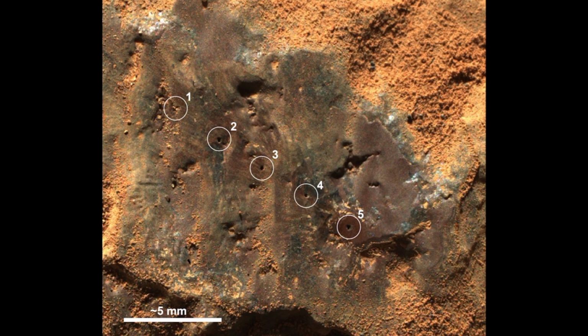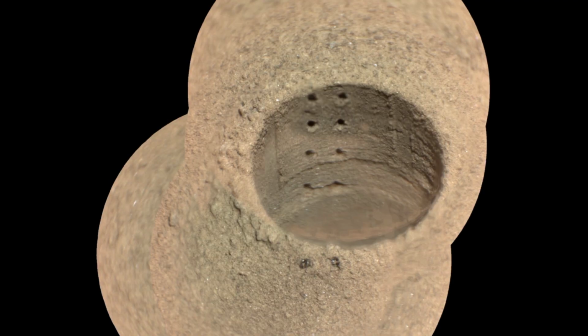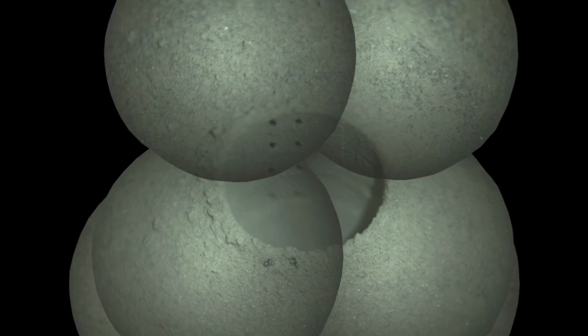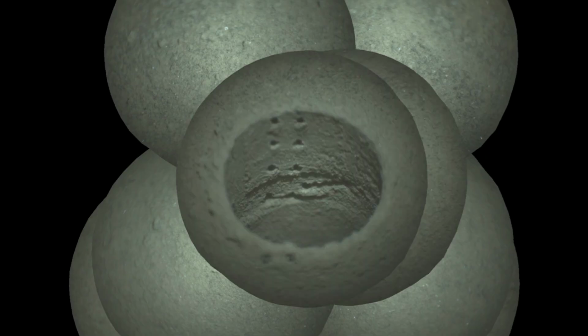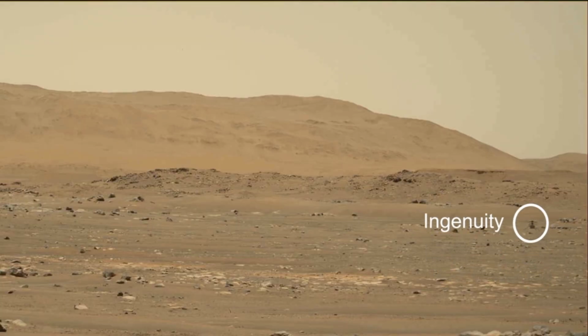We've taken a lot of pictures of rocks that have been zapped by the SuperCam, the little marks in the rocks, and for the first time we can hear these laser shots. When it zaps a rock, it actually makes a sound. We can listen to that sound and learn something about the properties of the rock that we're analyzing. This is one of my absolute favorite sounds. This is the sound of a helicopter flying on Mars.